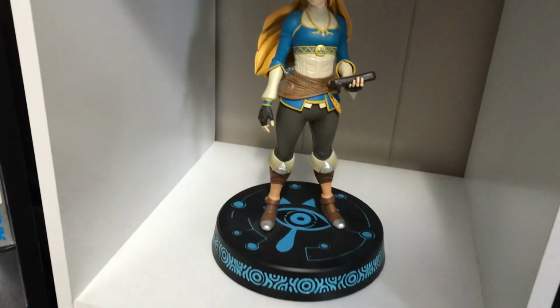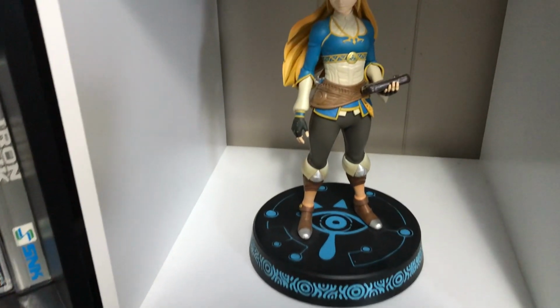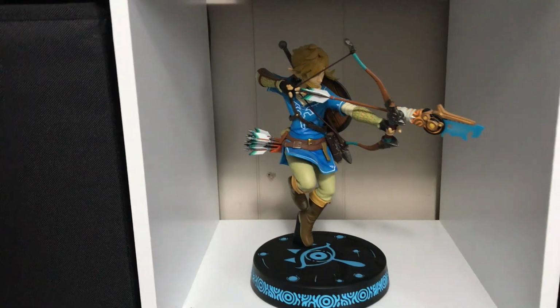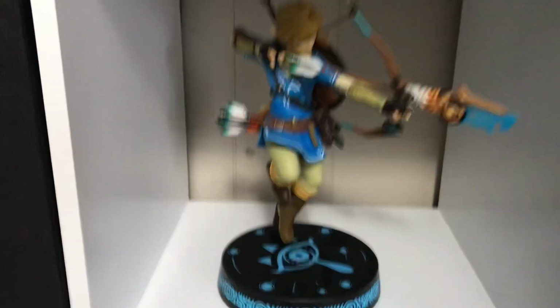Right here is the light up Zelda. I like that one. It's got a shelf of its own. Right here is my favorite, the light up Link. Daughters bought that for me for my birthday one year. That is really cool. Them First 4 Figures are awesome. Very awesome.